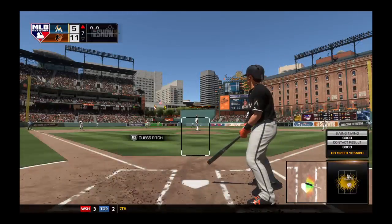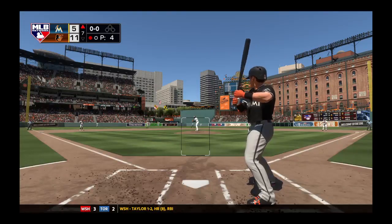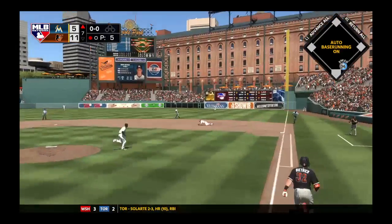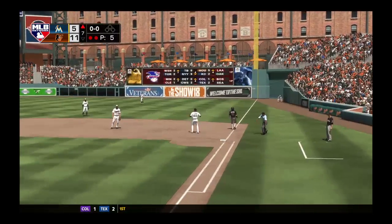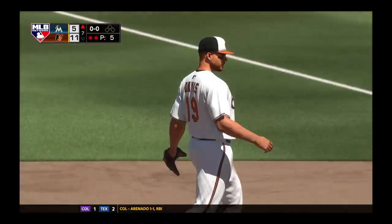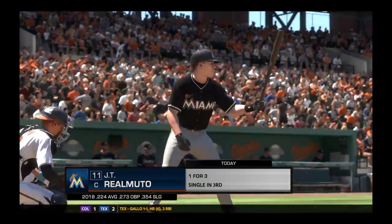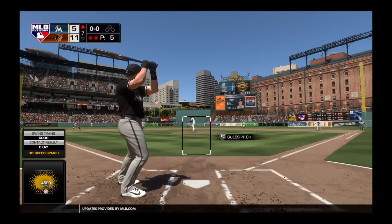Ready for another shot now, Derek Dietrich. 0 for 2 from him so far in this one. Here's the first pitch to him. Sharp ground ball toward the hole. And he'll flip it to the pitcher covering for the out. Now batting, riding in once again, JT Realmuto. It was a flyout for him in his last trip.